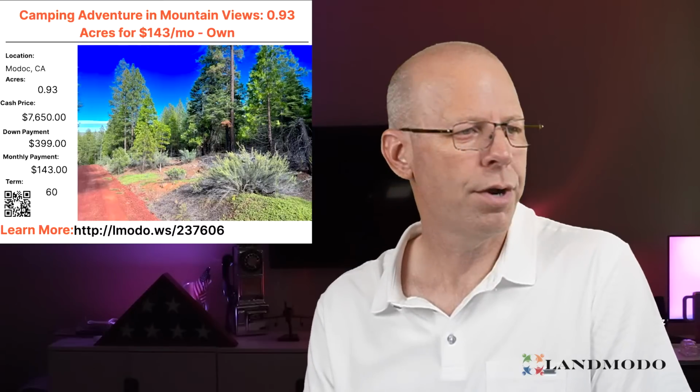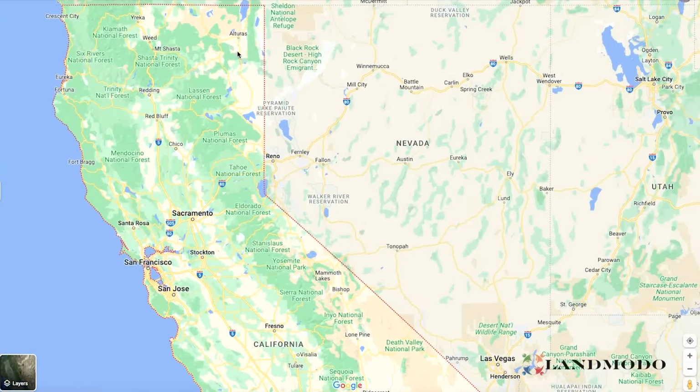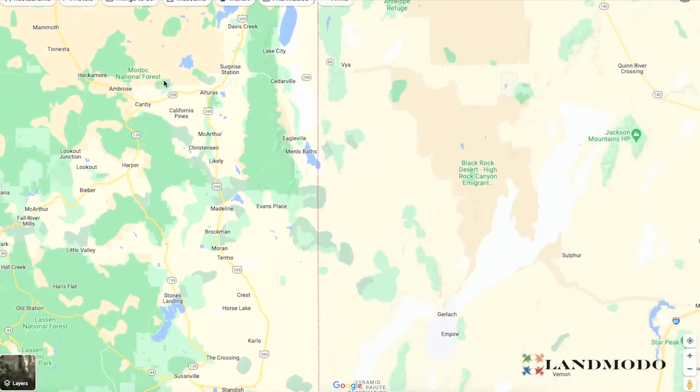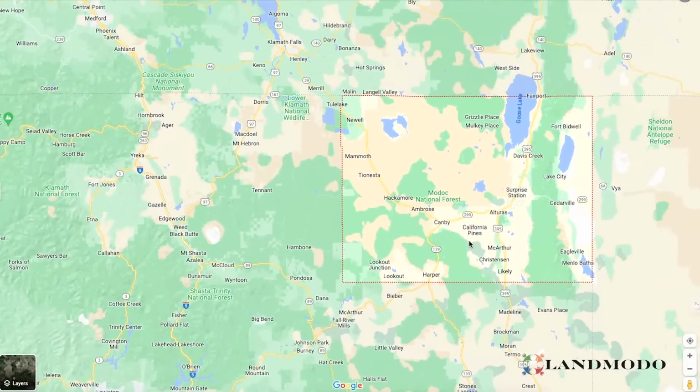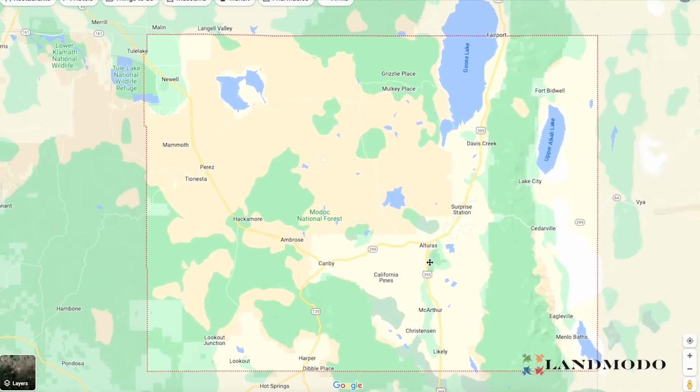Now, when we talk about Modoc, okay, so Modoc is up in the northern part of California. And so as we look at our map, if we come back over to our map, Modoc is going to be up in this corner right over here, right? You can see the Modoc National Forest. Let me see if I can get this in here. Modoc County. Man, if I could type, that'd be dangerous. There we go. There's Modoc County right here. You got some nice forest areas in there, and that's what we're seeing back over here on the slide.